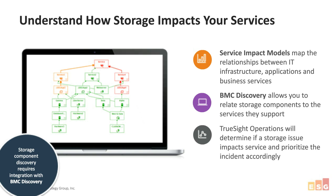That service impact model will help you understand that and will help you prioritize any alerts related to storage issues according to whether or not they actually have an impact on the delivery of service to the end user. It's a very powerful capability. The key enabler of that is our BMC discovery solution, which is integrated with TrueSight operations management via the CMDB.